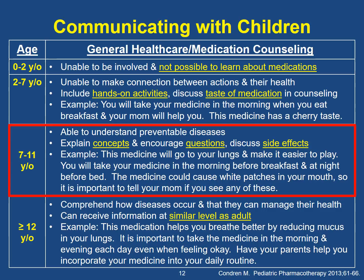And now the next age group is the 7 to 11 years of age. If you remember, their stage of development is concrete operations. So they are able to focus on multiple aspects and they're able to understand concrete situations. How this relates to healthcare is they are able to understand preventable diseases. So it's important to explain concepts and encourage them to ask you questions and discuss side effects. They do want to know these things.